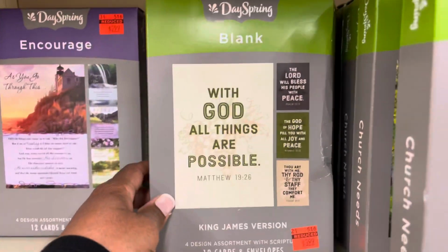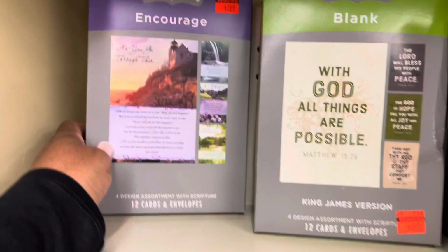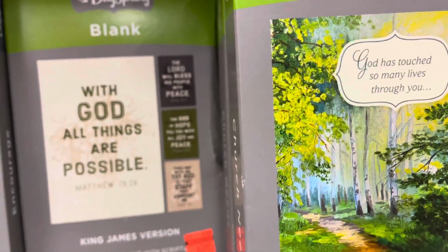And here are boxes of cards. I always like having cards at home. So those times that you need one immediately, you always have a good card available. So I try to keep a nice stock of cards at home.